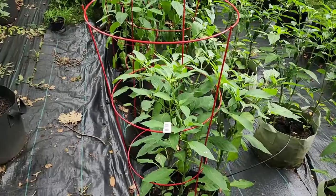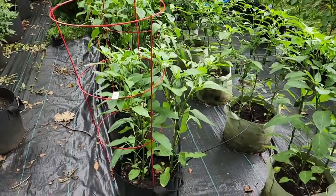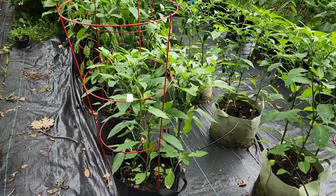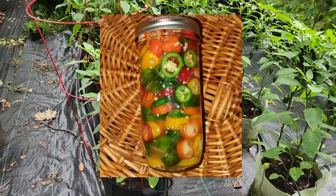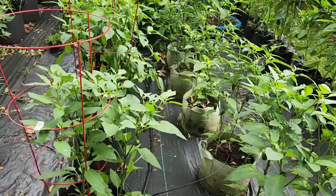They're so, so good, and they make a beautiful pickled jalapeno. If you wanted to make a gift or it's just something nice for yourself, if you take all of these jalapeno varieties and get them when they're ripe and they've changed color and put them in a jar and can them as pickled jalapenos, it's not only delicious, but it's beautiful.